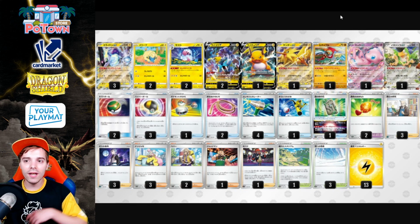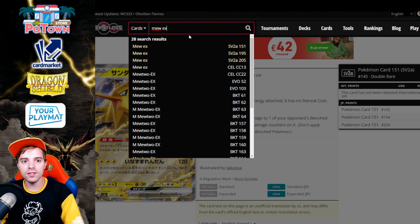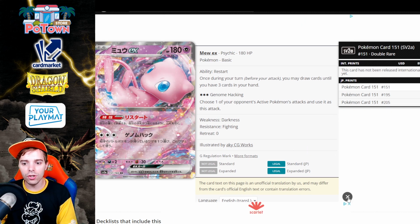What else is new is Mew EX. Mew EX is gonna dominate the format for years to come because it can copy paste attacks. It comes back here with the restart. You can use that ability once during your turn, you can draw cards until you have 3, so pretty much Instruct of Oranguru from Sun and Moon. But also this attack here, the Genome Hacking, allows you to copy-paste an opponent's Pokemon's attack from the active without needing the required energies to do that attack.